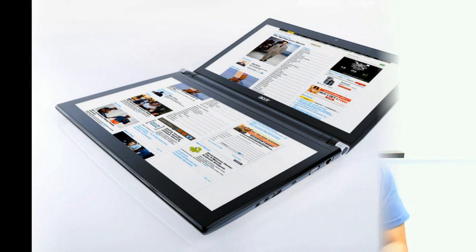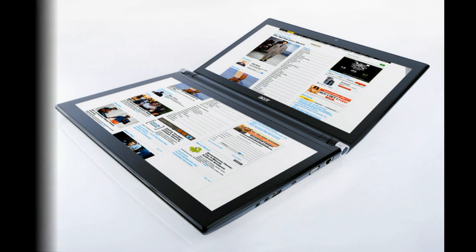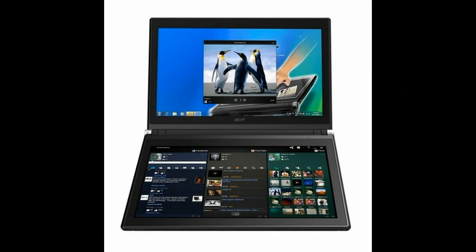It's got an Intel Core i5 2.66 gigahertz processor. Weighs 6.18 pounds, so not exactly light. Kind of hefty. Comes with 4 gigs of RAM, and that's upgradable to 8 gigs. 640 gig hard drive. It is running Windows 7 Home Premium.